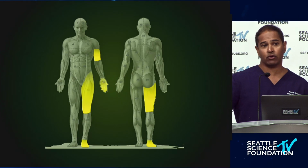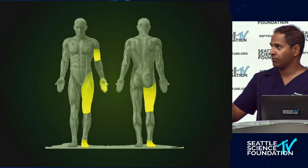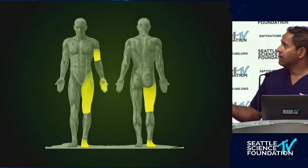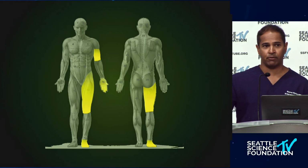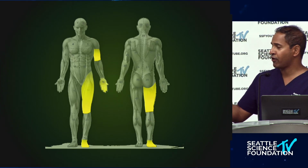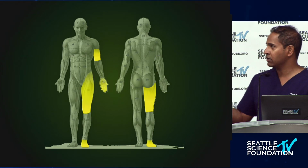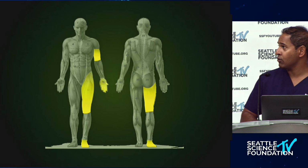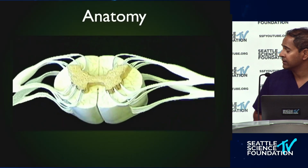So we use spinal cord or dorsal column stimulation for pain of the trunk and limbs or the entire arm or neck. But if you have a focal pain syndrome, for example, of the foot, right? I mentioned peripheral neuropathy or CRPS of the ankle or something along those lines, DRG stimulation can really go to attack and focus on those specific areas.